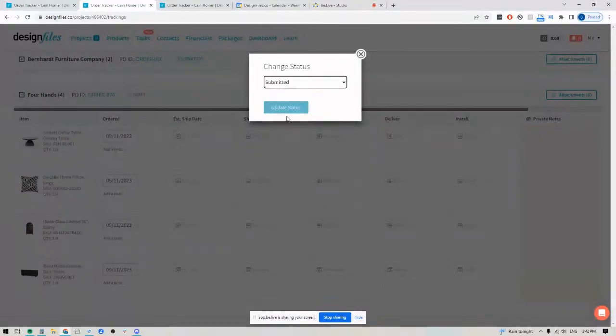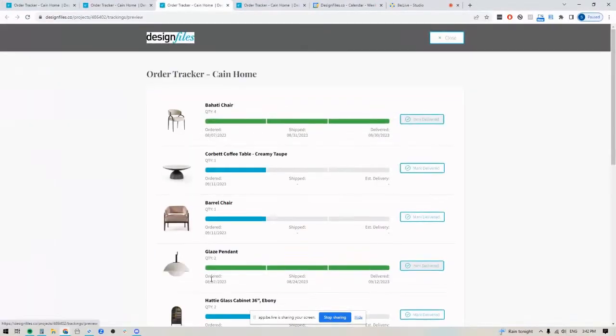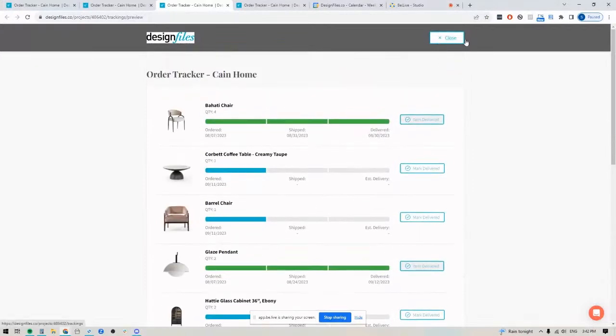As long as you change the status to anything but draft, we're going to go ahead and update that. And now if I go back into the client-facing view, you'll see those additional products have been added in. So my client now can see the status of these as well. Very cool. Okay. So love that.